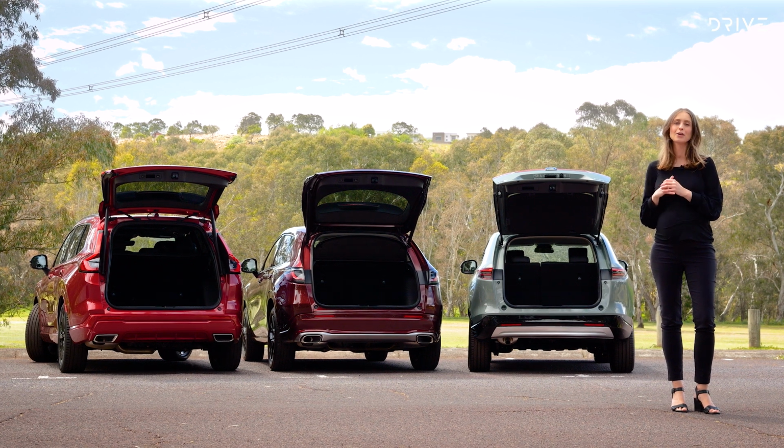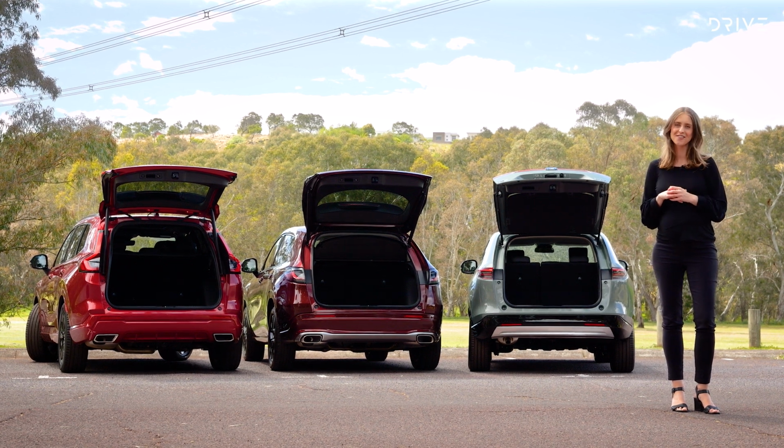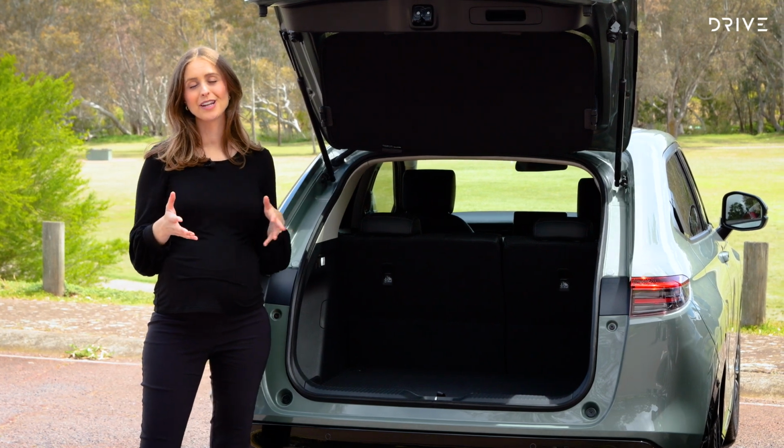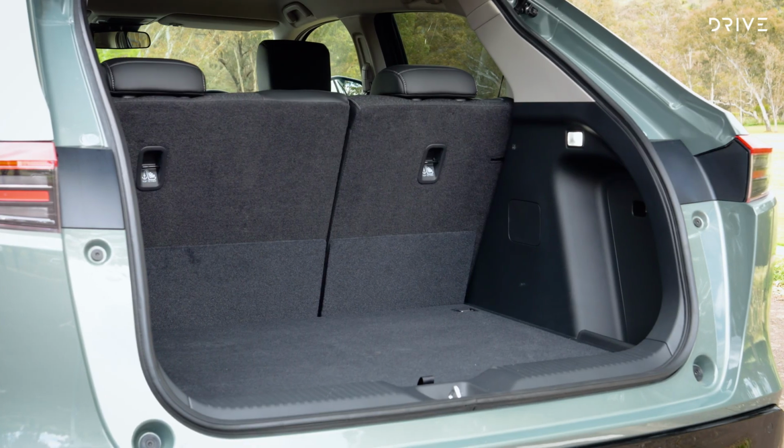Now, let's talk about boots when it comes to the Honda SUV range. I'm going to start by talking about the smallest boot, the Honda HR-V. This is the boot of the Honda HR-V. It's the smallest boot in the range at 304 litres of cargo space.